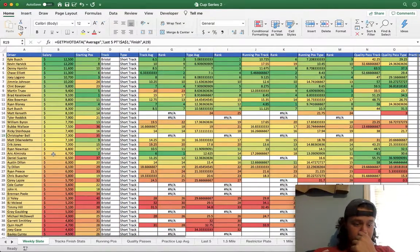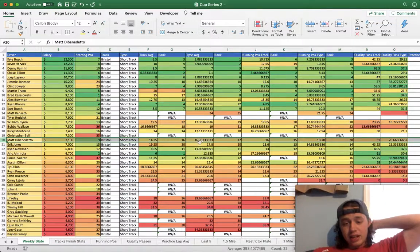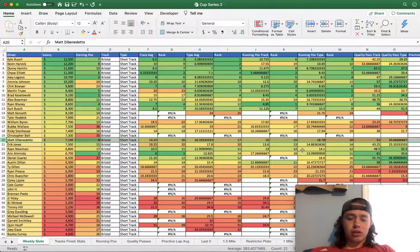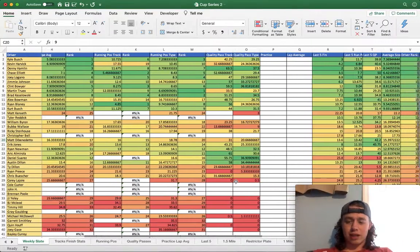Matt DiBenedetto. If anyone watched Bristol last year, Matt DiBenedetto, everyone wanted him to win. Finished second. He was leading a ton of laps at the end, but Denny Hamlin passed him at the end. But I'm just not excited to play DiBenedetto. Yeah, the averages probably don't really tell the story because of the team he's been on, but it's just him starting 9th place. That's where I sort of expect him to hover around.